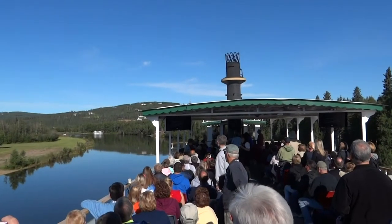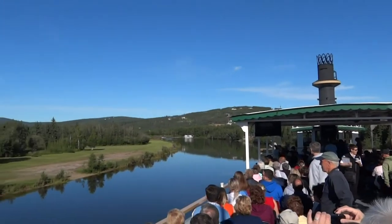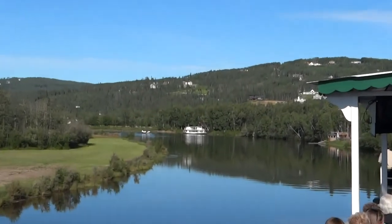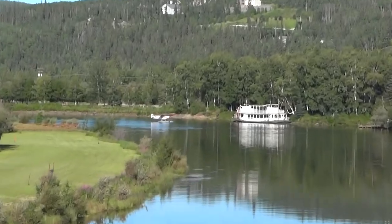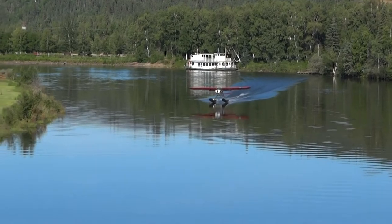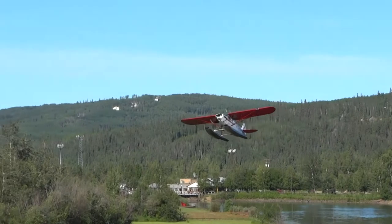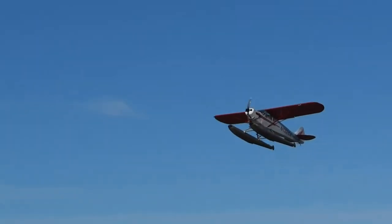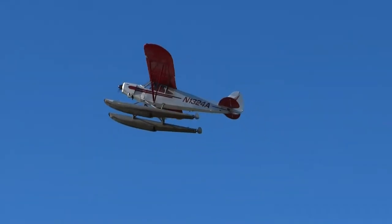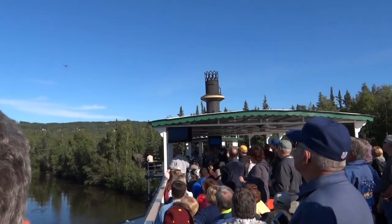Get off Fouts Field in that plane, 150 feet, and he's in the air. Our pilots are very skilled. They have to get in and out of very tight spots in Alaska. The only trick when he comes back to land is to avoid our boat there, as you can see. Watch the video. Tim's got a good shot of him. Now you can see him in front of the boat.